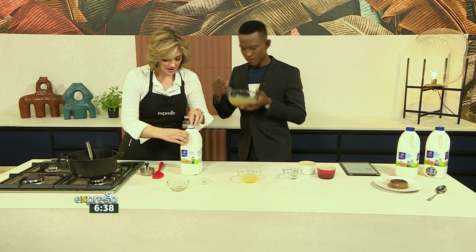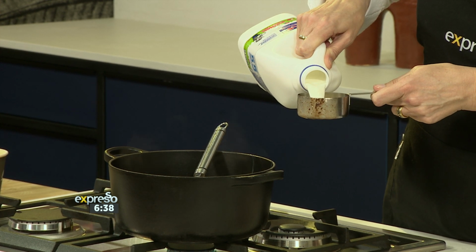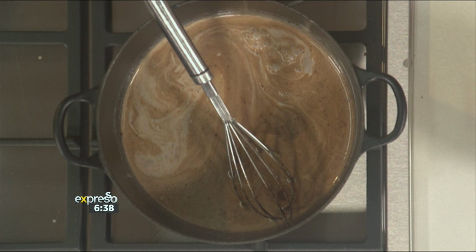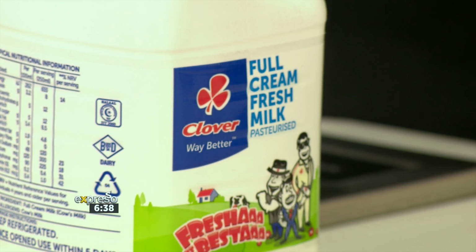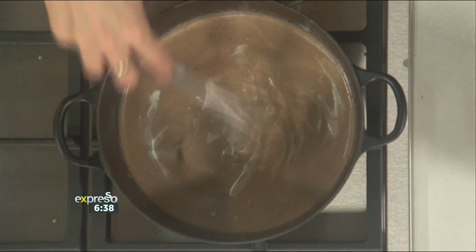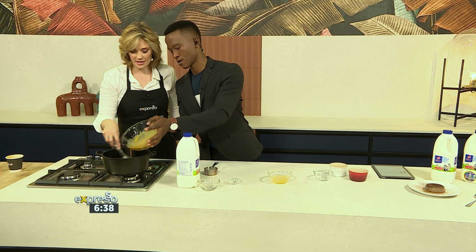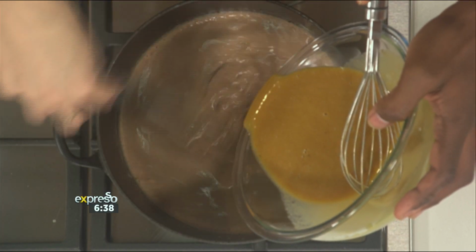All right, so I haven't added my Clover full cream milk. Full cream milk goes in here. Superior quality that you get in there, taste and freshness and consistency. And of course, it lasts much longer in your fridge. And of course, you have the convenience of that Clover Fresh full cream milk, which contains the lovely vitamins. Go slowly, because we don't want scrambled eggs. Oh, you're doing such a great job. You're dipping your toe. Yeah, we're dipping.